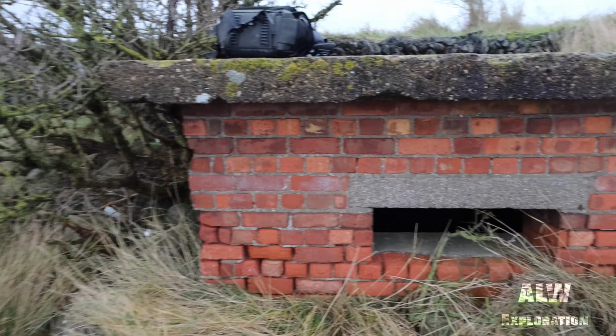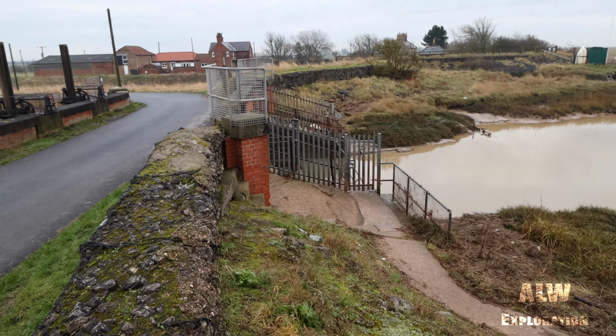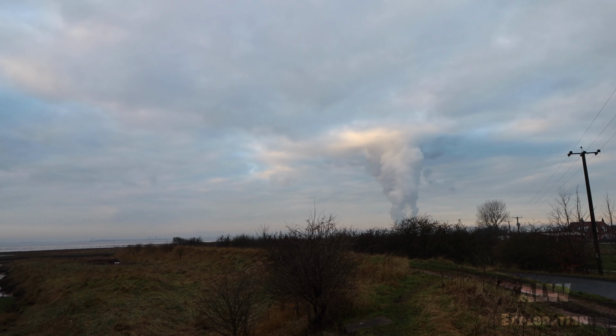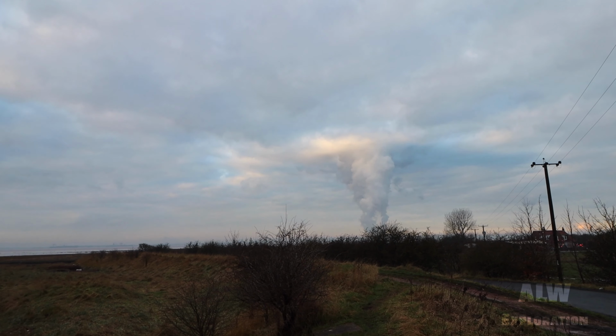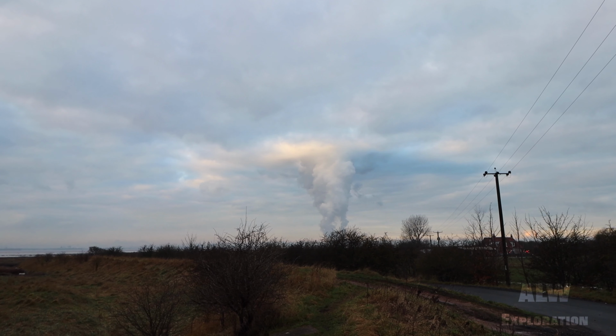There we are, one pillbox. We're going to go have a look at this now. Just going down this side to have a look at it, but look at that cloud up there, that big swirly cloud. Doesn't that look cool? That's from Scunthorpe Steelworks, that one.